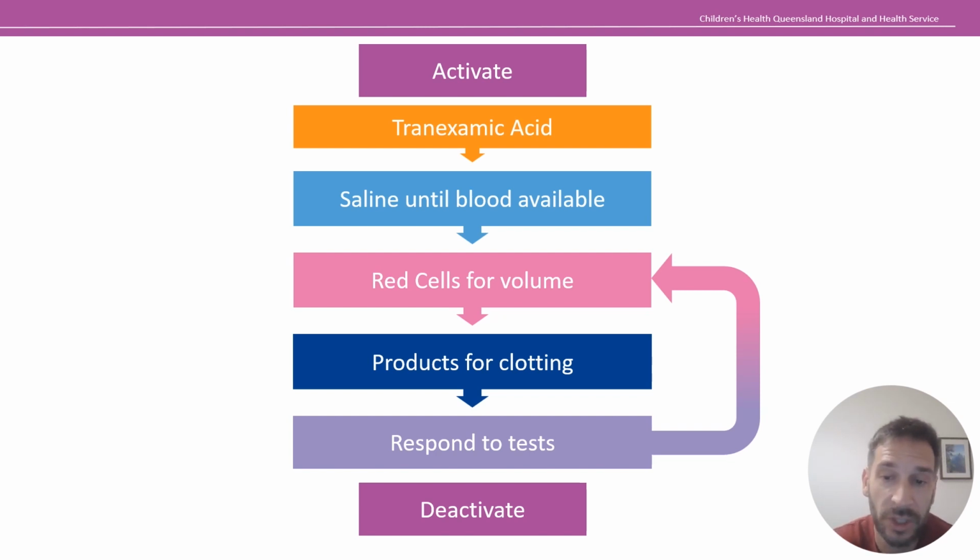We're going to essentially resuscitate with red cells for volume, i.e. treating the shock and the hypotension. And we're going to additionally give blood products to help that blood to continue to clot appropriately. And then we're going to take tests that tell us how the blood is clotting. We're going to respond to those tests. And then we're going to keep giving red cells for volume and products for clotting over and over and over until we get to definitive management or the patient dies. And that's a massive hemorrhage protocol.